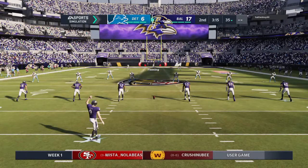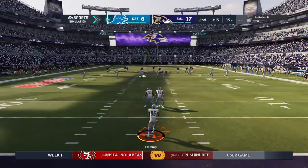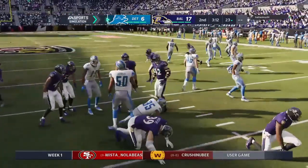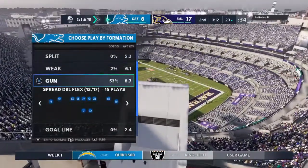Tucker to kick off for Baltimore. Tucker now to kick it away following the touchdown. Taken in at the 3. And not much happening on the return as he'll get this to about the 23. 1st and 10 at their own 23-yard line.